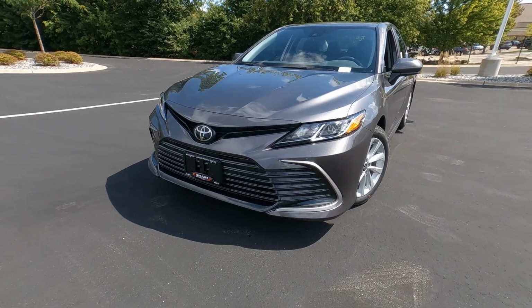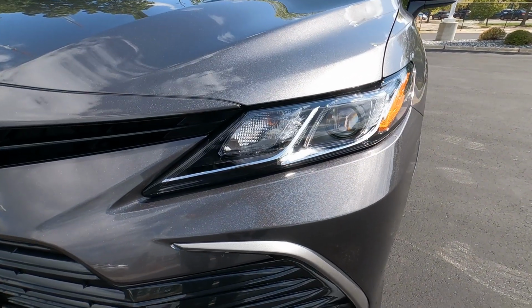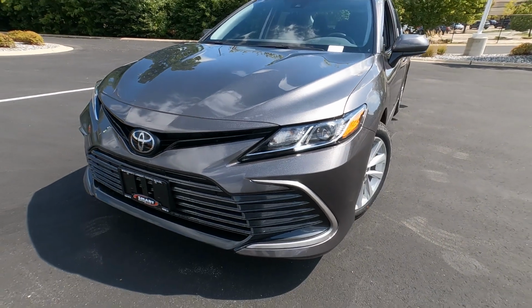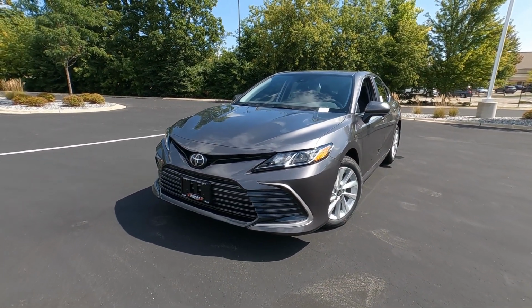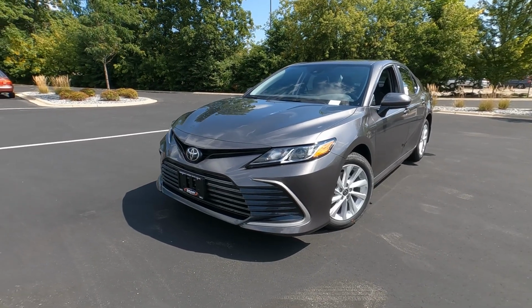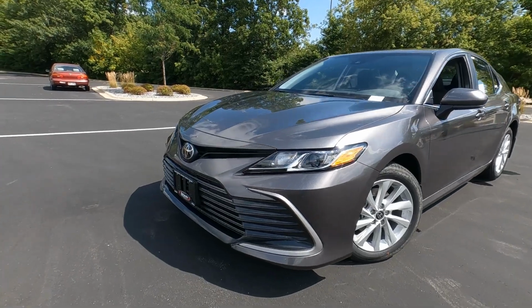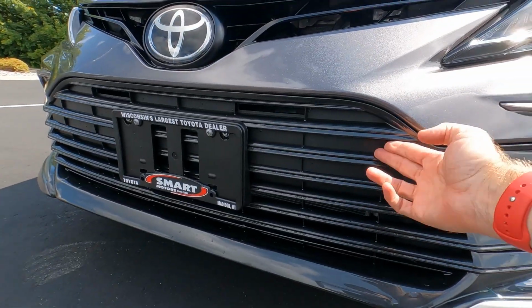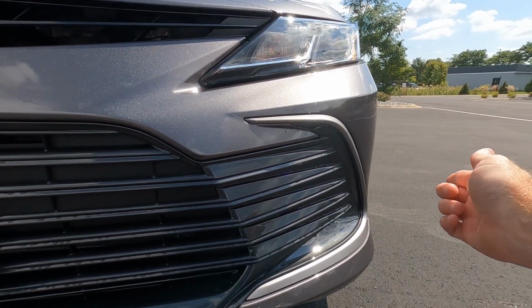The front end on this does have LED headlights, LED daytime running lights. There are no fog lights on the LE. In fact, there's no fog lights on any Camrys. They do make an accent light package for up front, but it's a nice, sleek, low-profile headlight assembly. The front grille is a dark charcoal gray metallic finish with silverish trim around the edge.